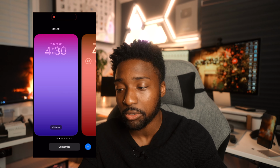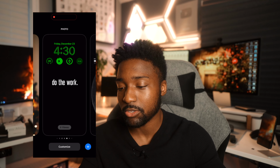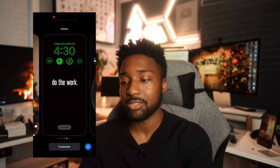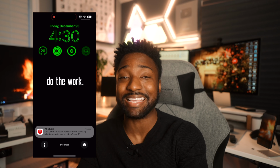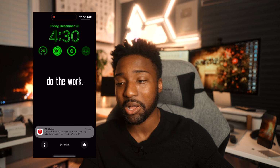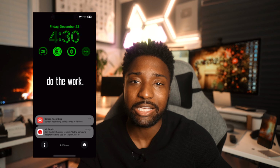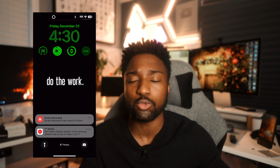So for example, if I'm going to the gym, this is my fitness lock screen. So I have all my set widgets. I have the temperature outside, which is insane. We went from 60 degrees to 10 degrees. Well, that's going to be the low. And you can see my activity ring. You can see my Apple Watch battery there, as well as the YouTube Music.